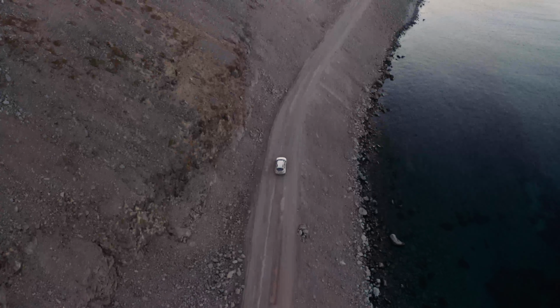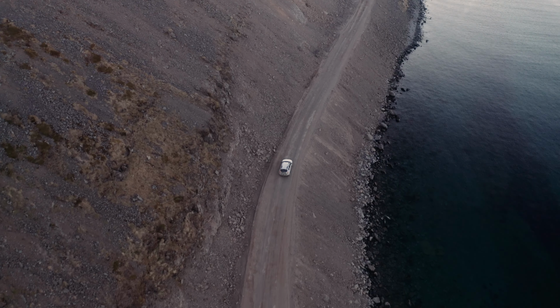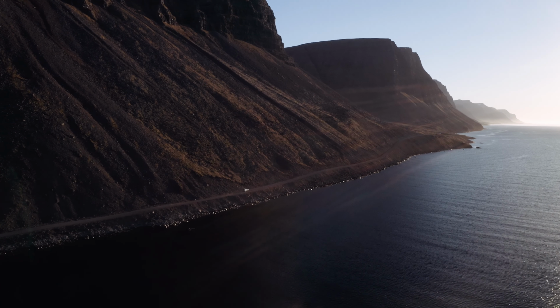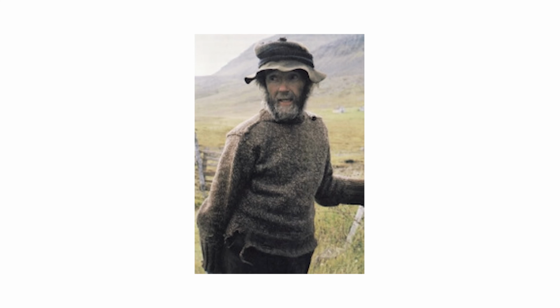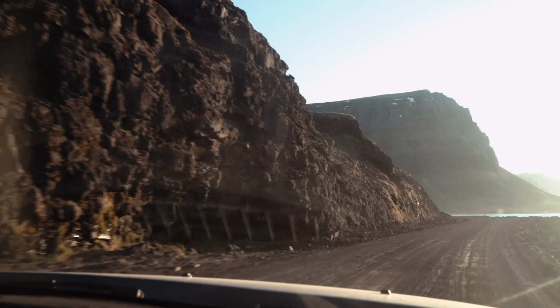Today we will pay a visit to the homes of two former inhabitants. First, we're going to pay a visit to the farm of Uppsalir, which was home to Iceland's most famous hermit. His name was Gísli, or Gísli á Uppsölum as he was more commonly known. He lived there for many years by himself, because obviously he was a hermit.